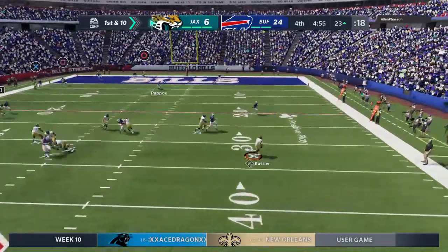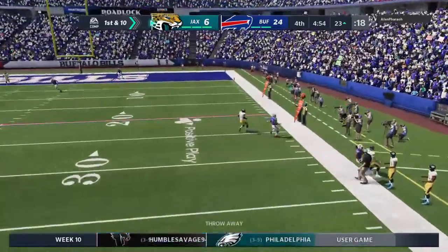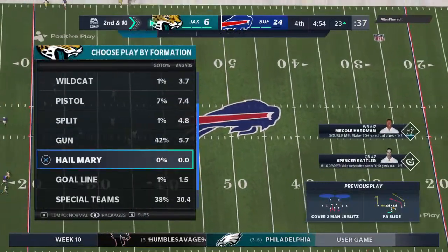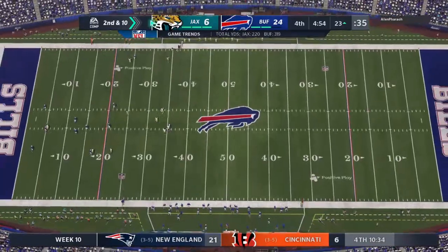Flushed out right. And he just gets rid of it. Throws it away. The wise move there. Looked like nobody open. Now 2nd down.